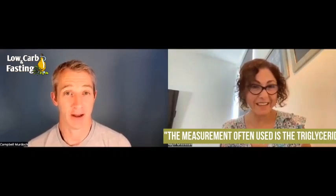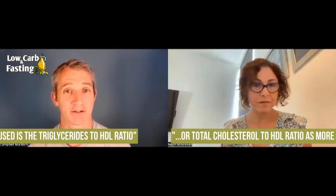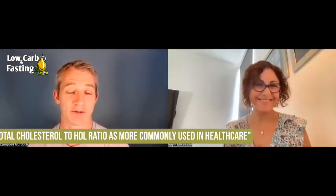Yeah, so the ratio that's often used, so I like the triglyceride to HDL cholesterol ratio, but the ratio that's often used in healthcare is total cholesterol to HDL cholesterol ratio. So if your total cholesterol goes up, but your HDL also goes up, the ratio may go down. Again, this fits with numbers and measurements. So just another point in linking to your personal measures, and everything else getting better.